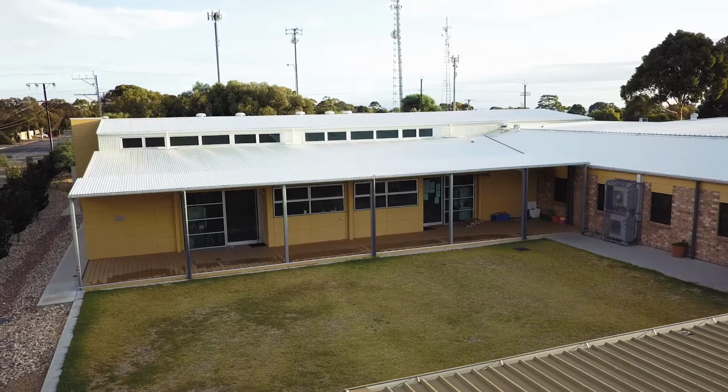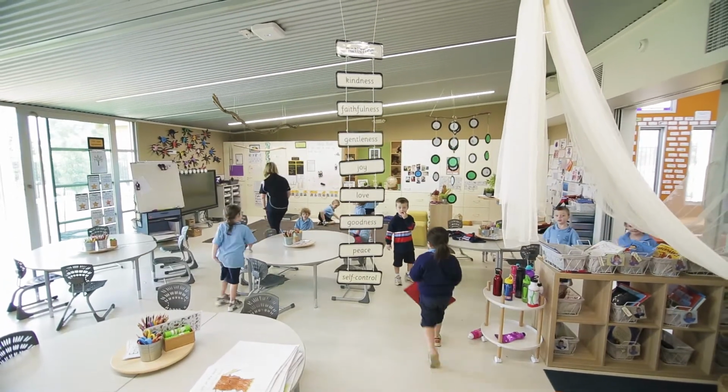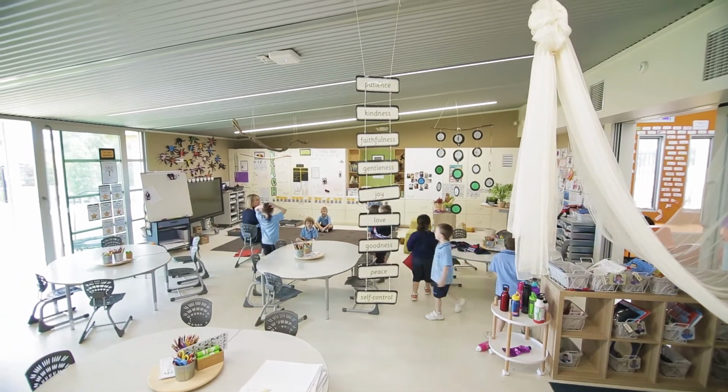We actually consulted the learners. They're the key stakeholders in this process, so we asked them what they wanted from reception through to Year 7, and they worked with Peter Moeck, our architect, to create a vision for the learning spaces that they wanted. Their criteria was very specific.